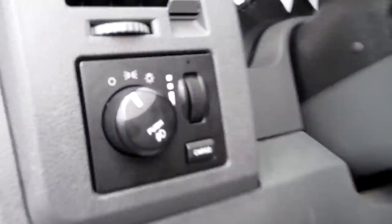The seats are in great shape. The carpet's in great shape. It's a little dirty right now. We're gonna have it cleaned. The truck just came in. But overall, very nice truck.